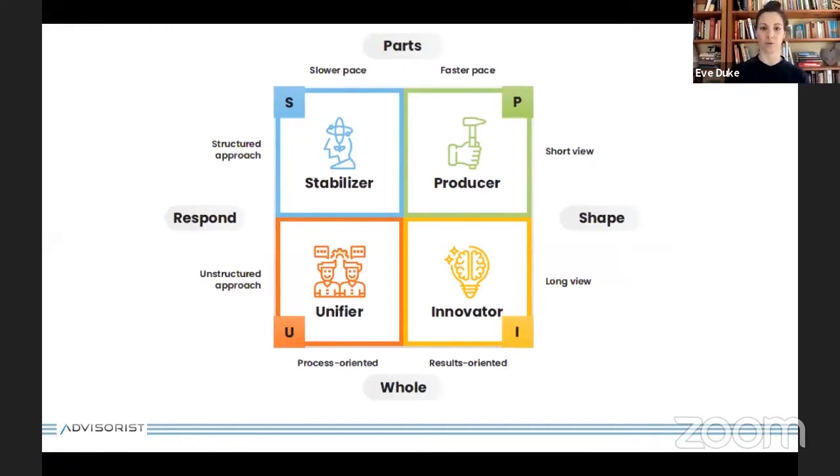Just as a quick recap from last week, we had 4 personality styles, PSIU: producer, stabilizer, unifier, innovator. The producer is your hard driving sales guy. Your stabilizer is systems, processes, maybe your accountants, your lawyers, your bureaucrats. Unifier, that's your people person, often found in education, healthcare, coaching, like myself. And then you have your innovators. Jeremiah is the best example of an innovator that I've ever seen, because he's just an ideas guy. He sees what's coming in the future, and he gets excited, and he's results oriented.